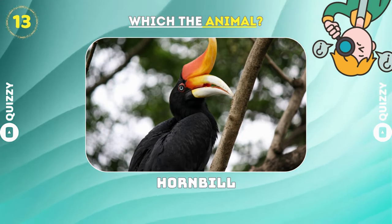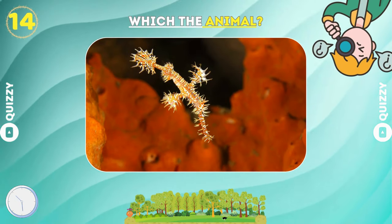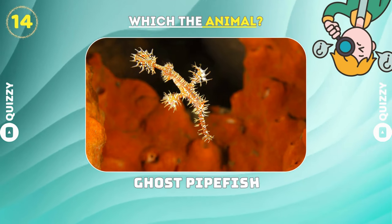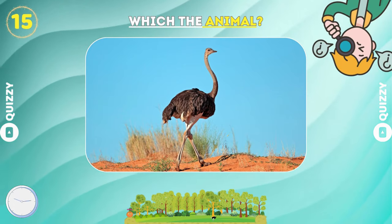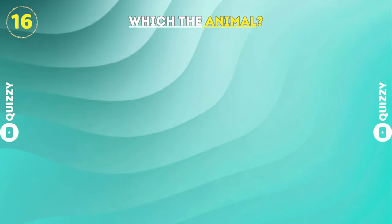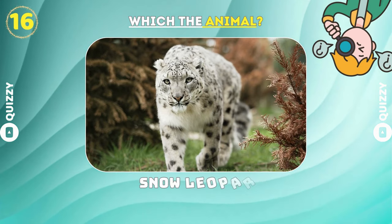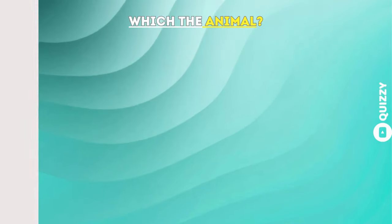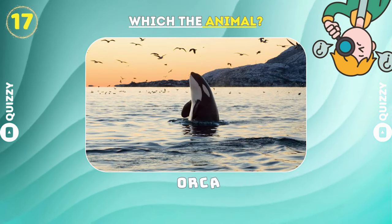It's hornbill. Can you identify animal from this picture? It's ghost pipefish. It's ostrich. It's snow leopard. Can you guess the next animal? It's orca.